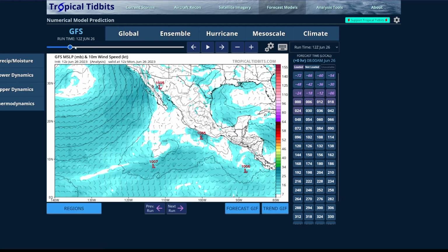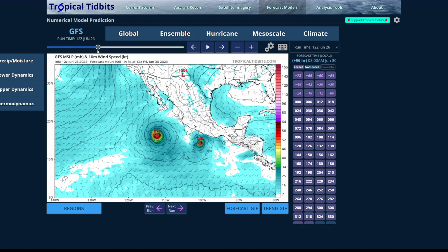Now, as this system develops, the GFS is very bullish on this. And this may be yet another case where the GFS is going to be a bit more biased towards a strong storm here. Now, there is certainly reason to believe that the system could get to possibly a hurricane as it tracks off the coast of Mexico. It will have a generally favorable environment.